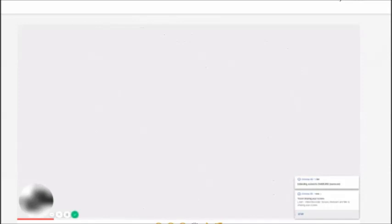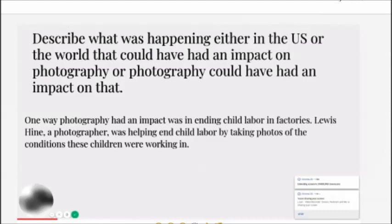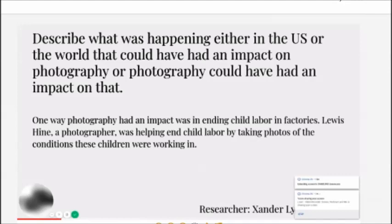Describe what was happening either in the U.S. or the world. Photography. One way photography had an impact was in ending child labor in factories. Louis Hine, a photographer, was helping end child labor by taking photos of the condition these children were working in. Also by Xander Lynch.